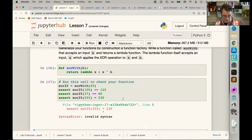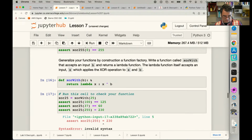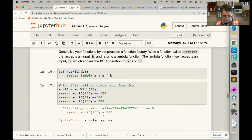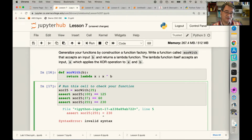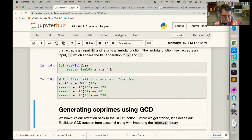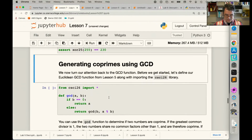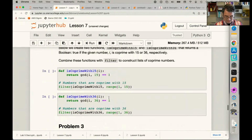Okay, so we will check this, and did this work? Did this not work? Actually, it looks like, oh, invalid syntax. I have a typo. This is what happens when you write these things at midnight after a long day. I have a typo, so I have to go fix that. Okay, so, oh gosh, 5 more minutes here.